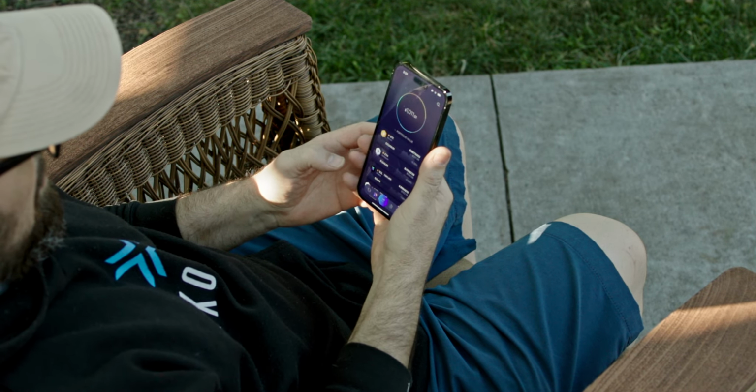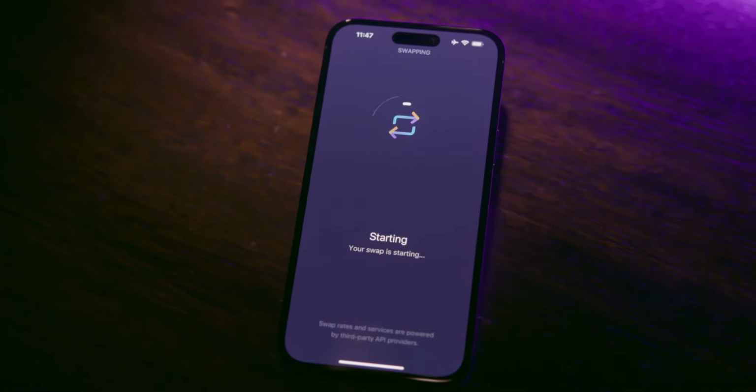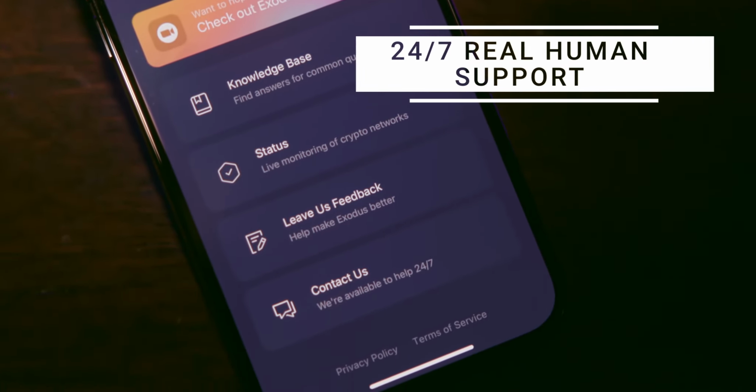Whether you're a beginner or an expert, Exodus is designed to be easy to use. And if you ever need assistance with your wallet, our customer support team is available 24/7, ready to help you out.